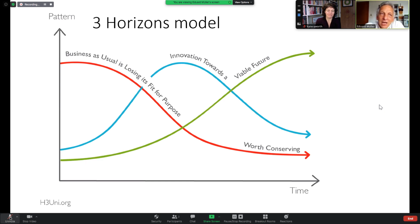And a lot of our thinking goes back to the Three Horizons model, which is that business as usual, and whatever happens within that paradigm, will not solve our current issues. If we keep on using the same tools, the same mindset, I mean, Einstein said it so many years ago, we won't make the change. So in order to go to that viable future, we really need to work on the second horizon, on those initiatives that can transition humanity to that future we want.